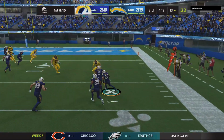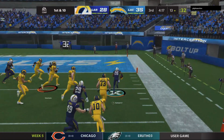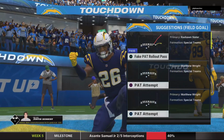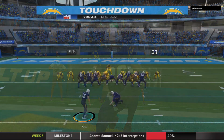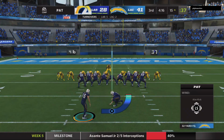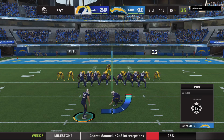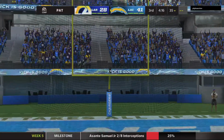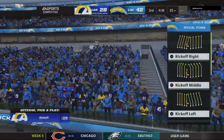The Rams offense at the line. And his pass is intercepted for the 4th time today. Picked off by Asante Samuel Jr. And he brings this one back. It's a pick 6 and a Charger TD. Extra point right down the middle. And the lead now up to 14.